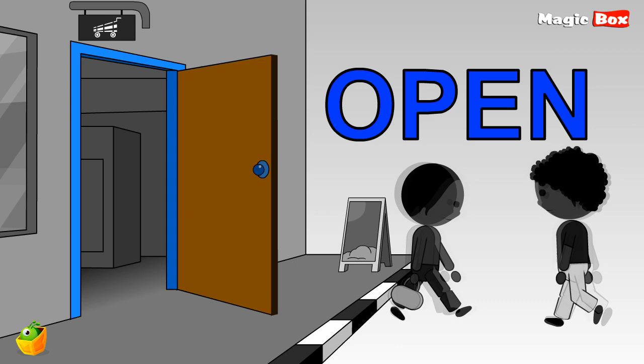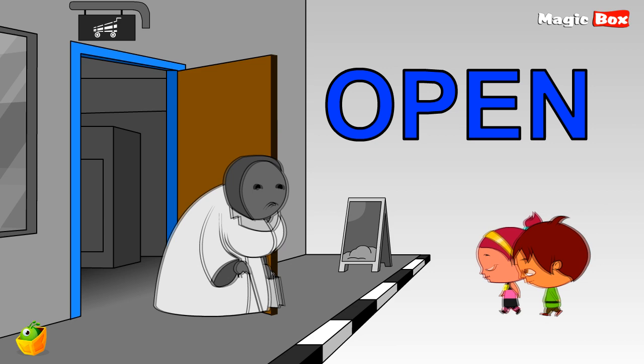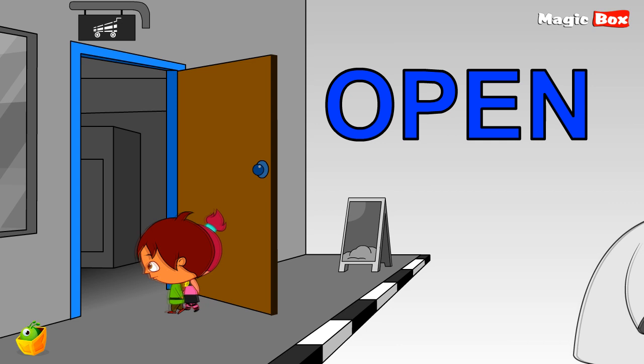The door is open. And now it is shut. Open and shut. When the door is open, the lady can come out of the house. Look, Miko and Nico are going inside the house. But someone shut the door. Open and shut are opposite.